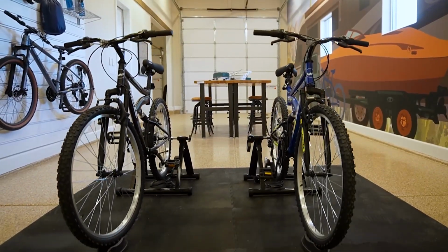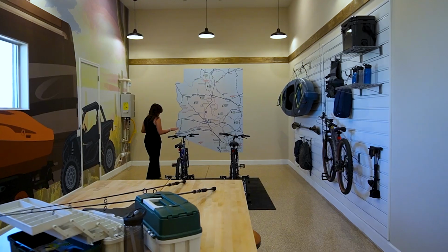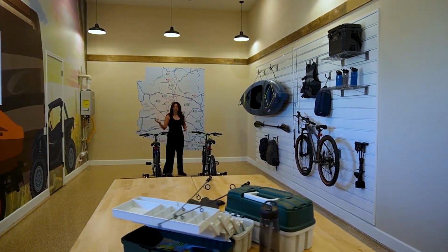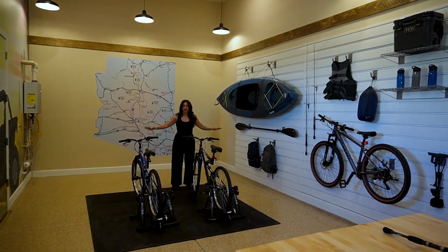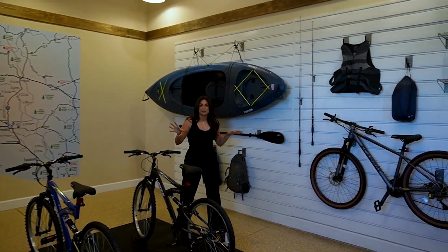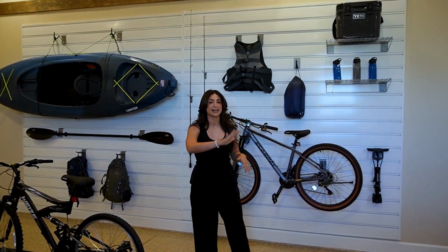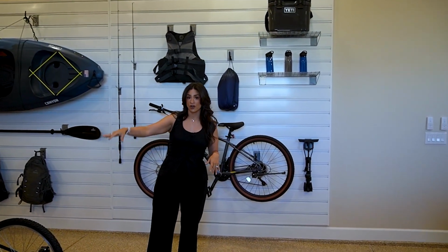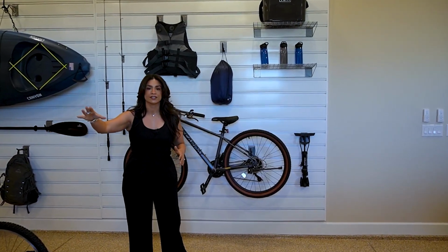Cycling is huge out here in Tucson, and there's some great options in the Vail area that leads on to the loop and other trails as well. So you can have all of your outdoor activities and necessities in this space. And then they do also have a door that leads out to the side of the house from the RV garage if you need to access the outside, or if you don't want to trail any of this through or out the garage door.